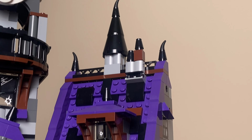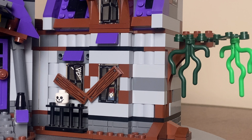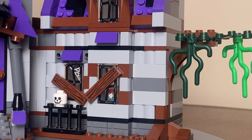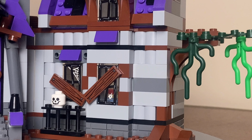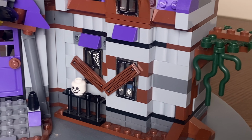The third part of the mansion is perhaps the most scary looking one to me, as we have a minifigure skull down here, several creepy stickered windows, with two of them being closed off with wooden planks, and also what I assume is a willow tree on the side here. There's nothing to interact with here, but I appreciate the overall look of this part.